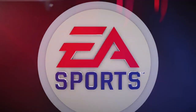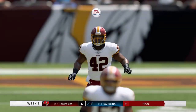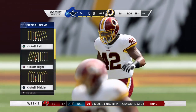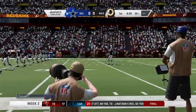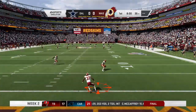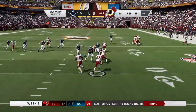Coming up, we'll see fourth-year quarterback Dak Prescott and the Dallas Cowboys. And, Coach, we find ourselves due east from our nation's capital at FedEx Field in Landover, Maryland. Today, after a crazy opening weekend, it's on to week 2, and we've got a good one here between the Dallas Cowboys and the Washington Redskins.